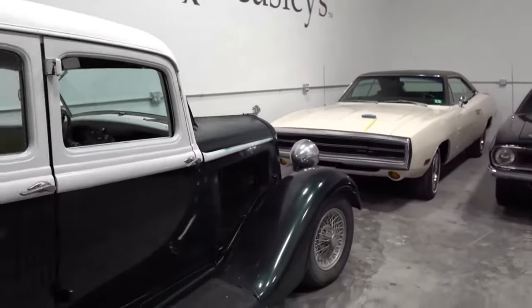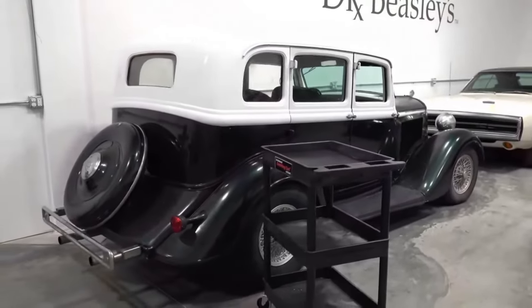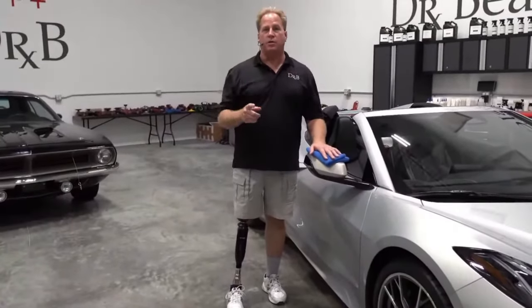And this is a 34 Plymouth, and this is where we're going to use the Dr. Beasley's Z1, which is a ceramic all-in-one. And we're going to see how good we can get this old Plymouth street rod to look using a one-step process.